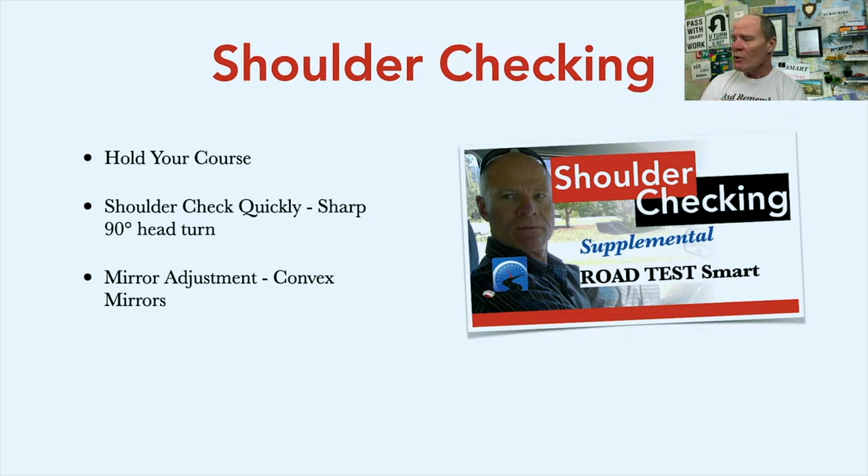Now, you want proper mirror adjustment, and convex mirrors obviously will help you out with looking into your blind areas, but this does not eliminate the need to shoulder check.